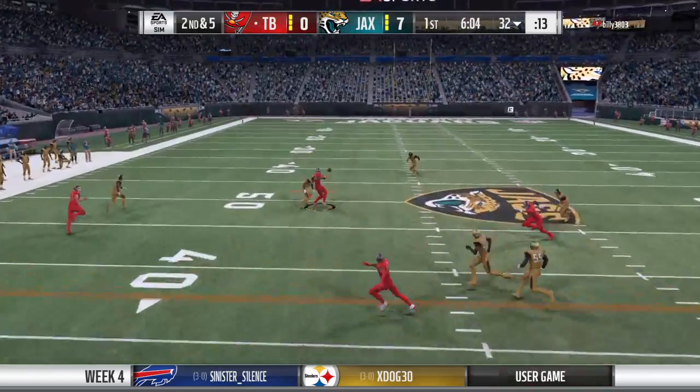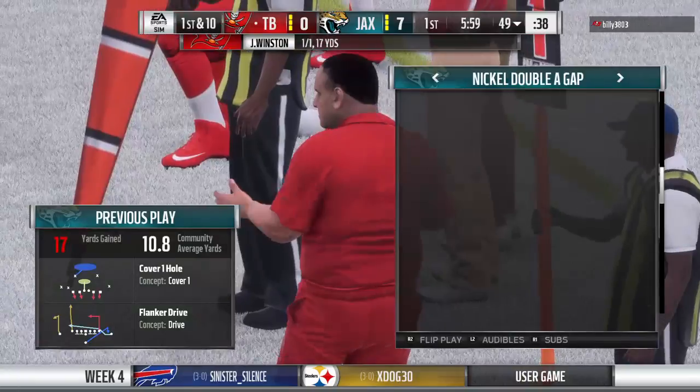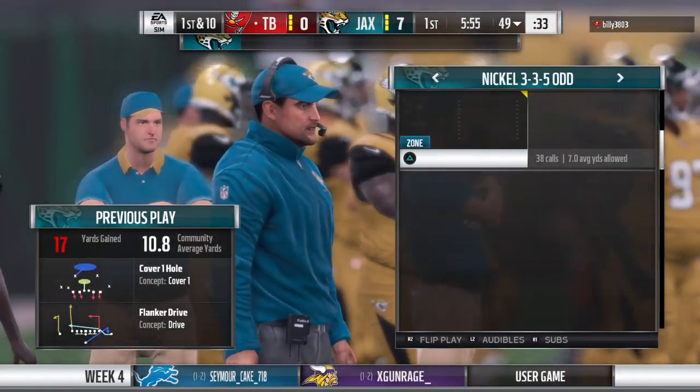Now a second down throw for Winston. And he's got his big tight end over the middle, complete. 17 yards on the pickup there. The drive will continue. It's a first down.